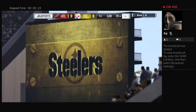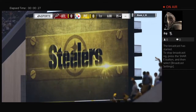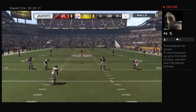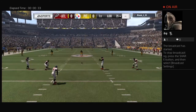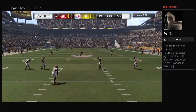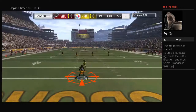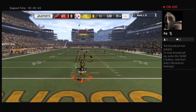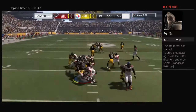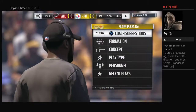All right, Larry, EA Sports coverage of the NFL brings us to the steel capital of the world, Pittsburgh, PA, at Heinz Field. Straight ahead, we've got a good one on tap here between the Atlanta Falcons and the Pittsburgh Steelers. Here's Bosher to kick it away. This is taken at the 3. He's up across the 25 and down at the 28-yard line.